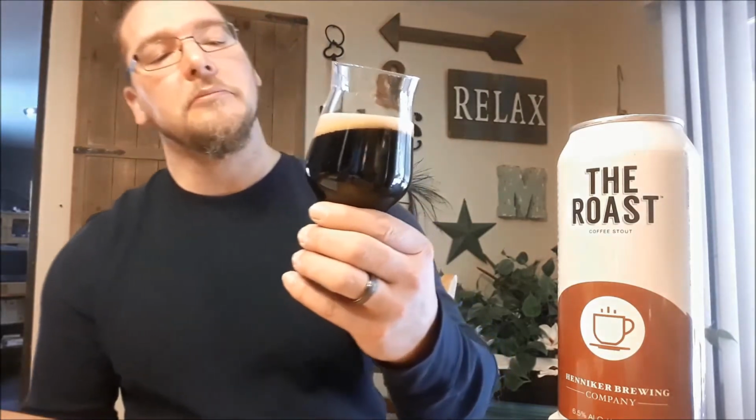Getting a black coffee type aroma. Yep, definitely coffee. I want to say little hints of maybe a dark chocolate too, but I'm always, you know, the coffees and stuff like that, they kind of always seem to have a little bit of a chocolate note to them to me. So it's going for the first swig.